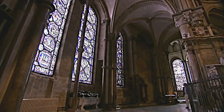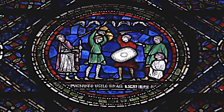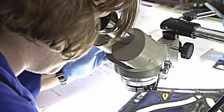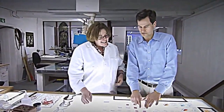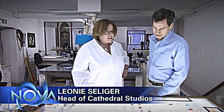Canterbury Cathedral. Some of the stained glass in here is nearly 1,000 years old. With so much history under one roof, it's no surprise that the cathedral needs a full-time staff of glass preservationists. So this is the paint station. This is like my local Home Depot with different swatches, right? It's a little bit like that, yes. This is Leonie Seliger, the head restorer at the cathedral. I've come in search of ancient nanotech secrets.